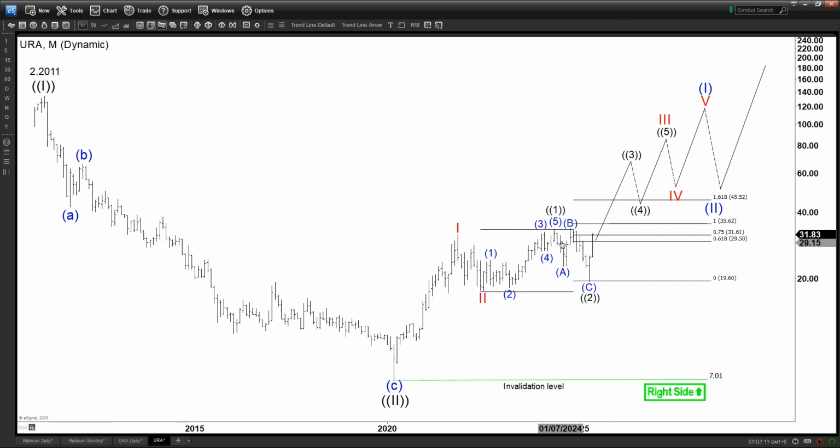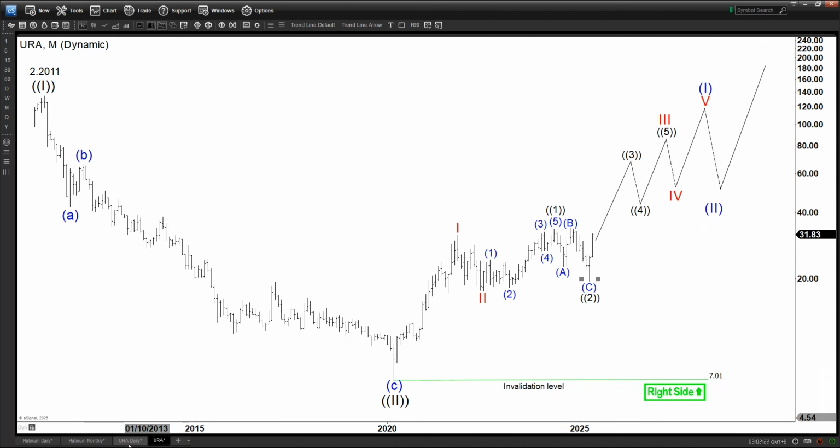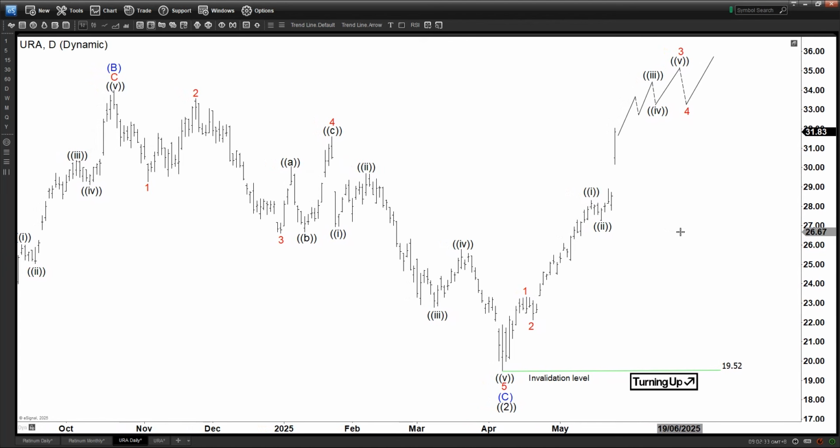So this is going to be very interesting coming weeks and months for the uranium sector here, okay? And again, we do like more upside, and we do like to continue buying the dips if we can get any kind of pullback here. Okay, so that is the update here for today.